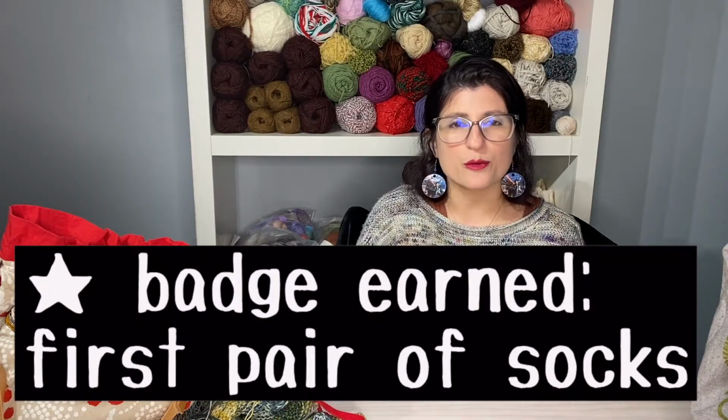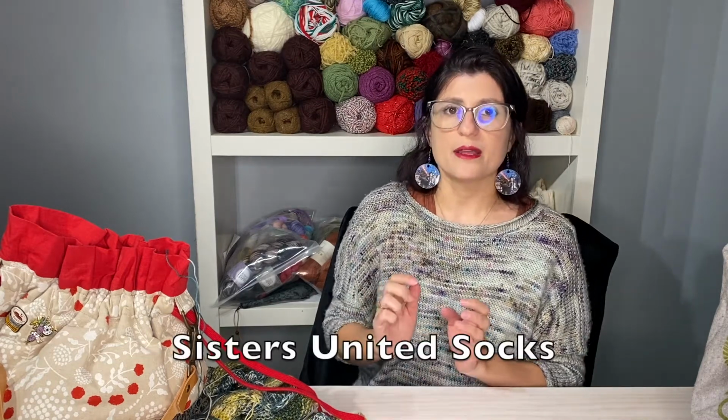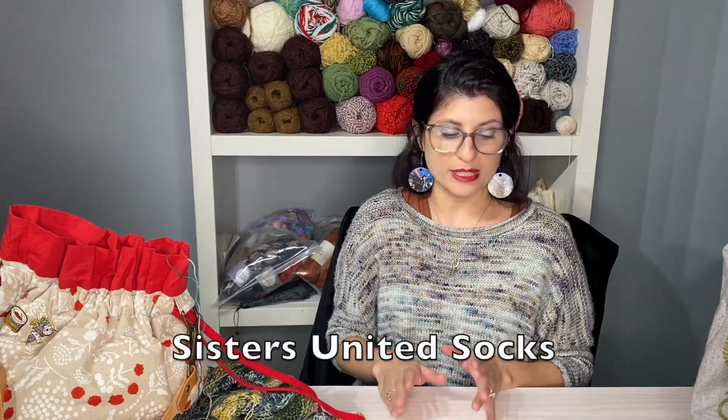I picked, I think, the best pattern for a beginner sock person, although I'm not really a beginner knitter. This is the second time I tried to complete socks, and I think because it's knit up in DK weight, it was very easy from start to finish. The pattern I used was the Sisters United Socks. It is a pattern by Caitlin Hunter at Boyland Knitworks.